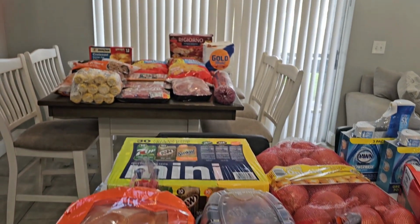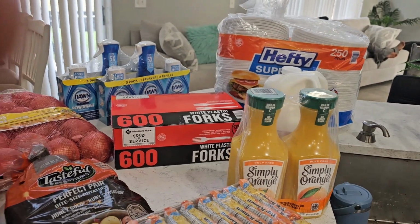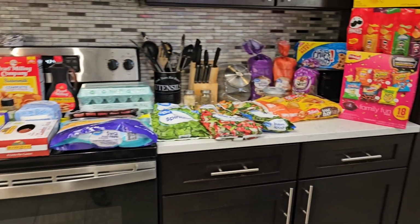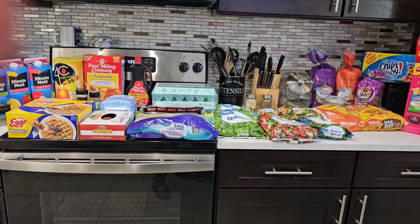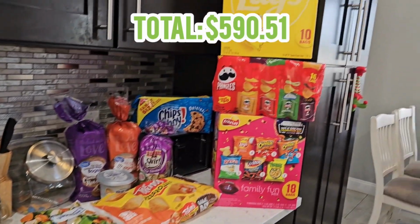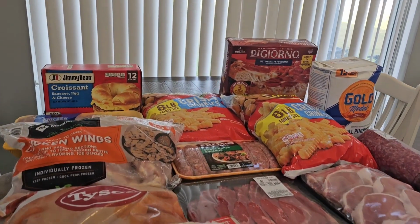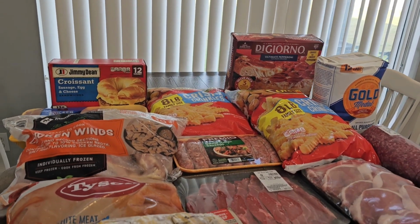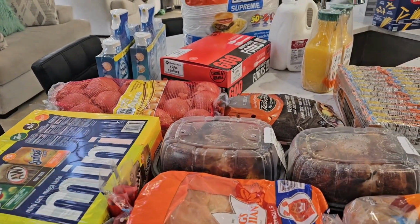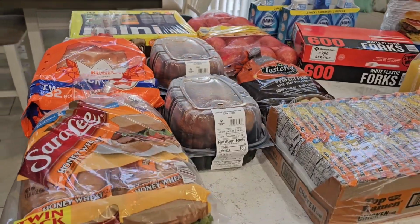Okay, guys, so in Sam's Club, we actually ended up spending $444.05, along with what we spent in Walmart, which was $146.46. So altogether today, we spent $590.51 on groceries. So yes, y'all, $590.51. A lot of money. Inflation is insane. It's crazy how much groceries are now. But you gotta live, right, y'all? So you gotta do what you gotta do. Save and just buy in bulk. That's why we like shopping at places like Sam's Club.